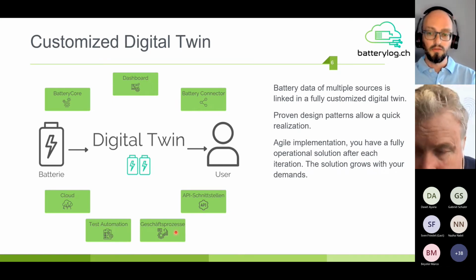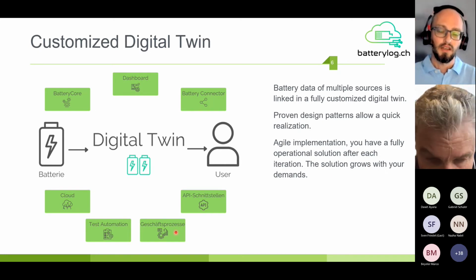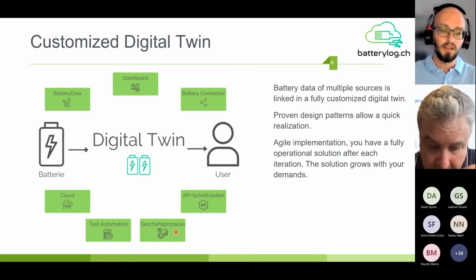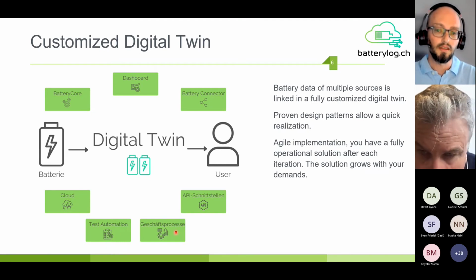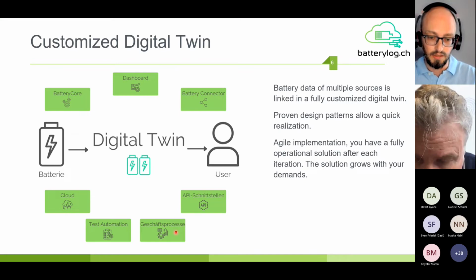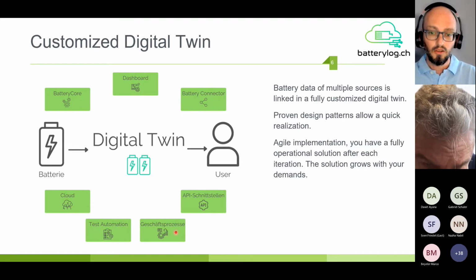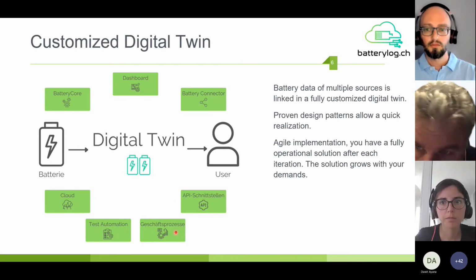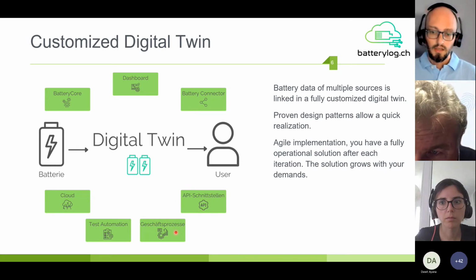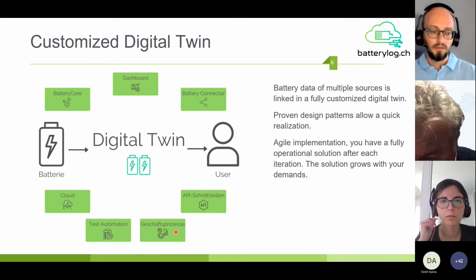Also, business processes are very important. This can be, for example, if you replace the battery, then it's stored in another vehicle, or it's somewhere in the shelf. You want to model this process and make sure you know where your battery is. So as you see, there are many different sources, and we combine them in a way that this digital twin is really unique for every customer. But with our design pattern, we have a proven design, and we can make sure that we have a quick solution for you.